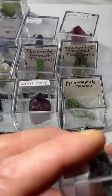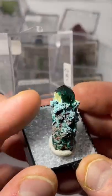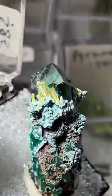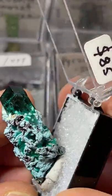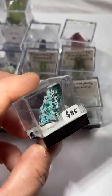There, what do we got here? This is dioptase, another big one with lots of chrysocolla. It looks like wulfenite. There's something in there. Dioptase crystal. Look, it's poking its head out there. That one can be 75.